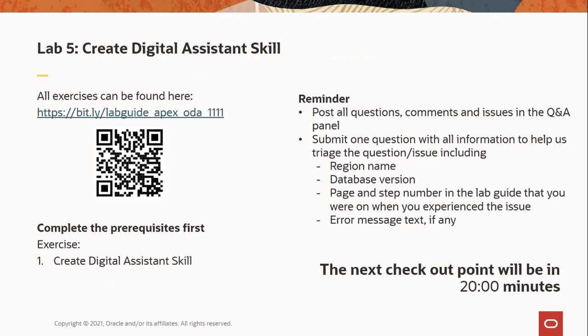Hello again. Now we come to the final lab of today, lab number 5, but we still have the final exercise to complete, that is create digital assistant skills. Victor will provide a short clarification of the steps that are a bit more complicated, and then we will provide you time to complete it accordingly. So Victor, over to you for the final demo of today.